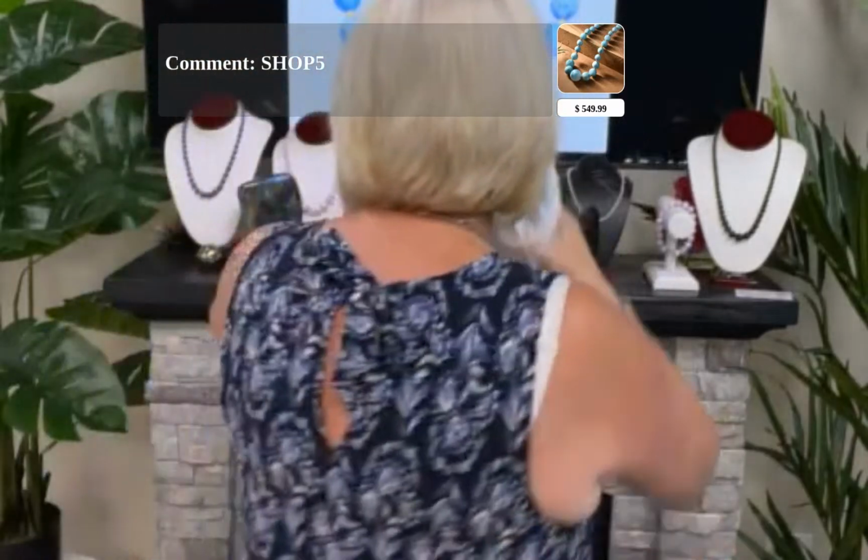Can I tell you any more? No. You know what? Buy it if you like it. That's what I'm telling you. Beautiful, beautiful necklace. On the neck form, you can see how it sits beautifully on here. It's graduated. This would be shop 11 in the comment. Brings it down to $411.75.